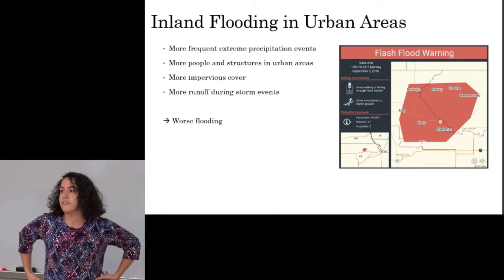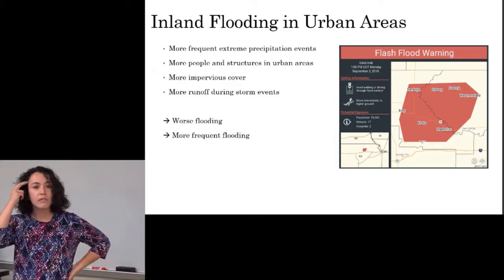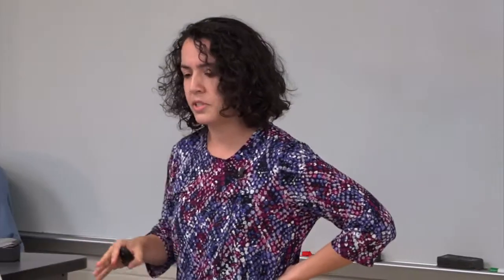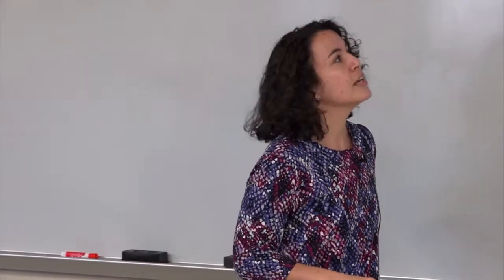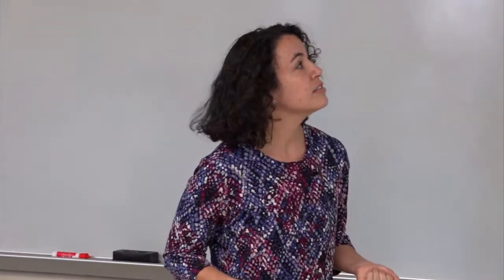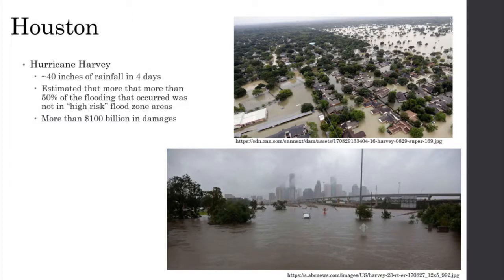So I'll just present a few examples here. Houston, Hurricane Harvey last year. Most of the damage from Harvey was not due to hurricane winds, at least not in the Houston area, maybe on the coast. Hurricane Harvey was so devastating because it stalled, and it sat right on top of Houston, and it dumped 40 inches of rain in 4 days. It's a lot of water, right? So you had flash flooding throughout the city. You had neighborhoods just completely inundated. This was a highway, is a highway, right?